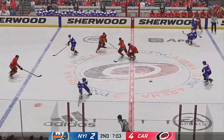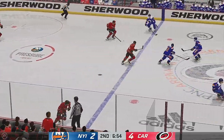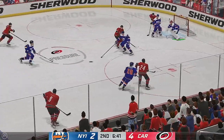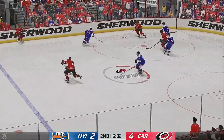New York's looking to break out. Pass it up ahead. Slides it on over to Stahl. Right through center and into the offensive zone. And he slides it quickly to Slavin. Great save by Sorokin.